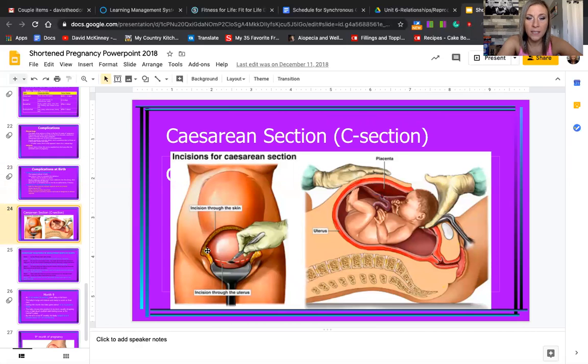So they do an incision in the abdomen. Usually, if it's not an emergency, it's a horizontal incision around the bikini line. Okay, and then they do an incision into the uterus as well, and then they take the baby out, and then they'll stitch up the uterus and then the skin where those incisions were.